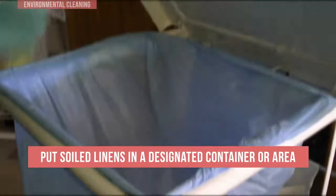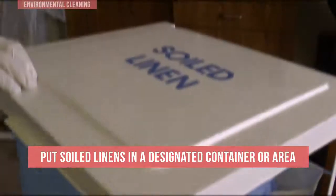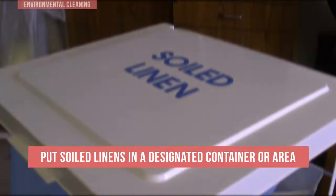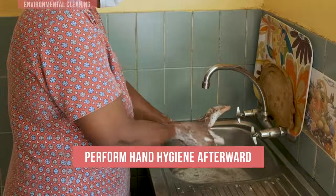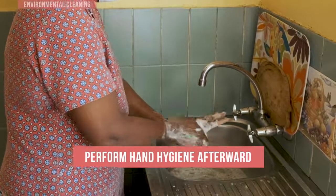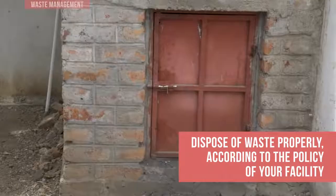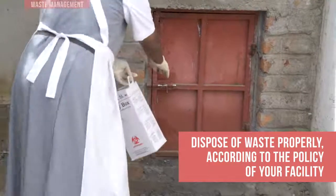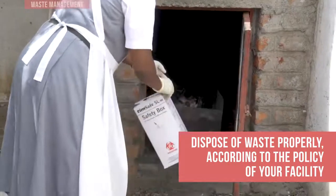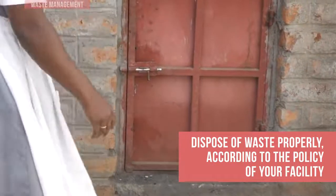Put soiled linen in a designated container or area to be laundered according to specific guidance. Remember to perform hand hygiene after you dispose of soiled linens. And always dispose of waste properly. Hazardous waste can harm people and the environment, so make sure you know which method your facility uses to dispose of it.